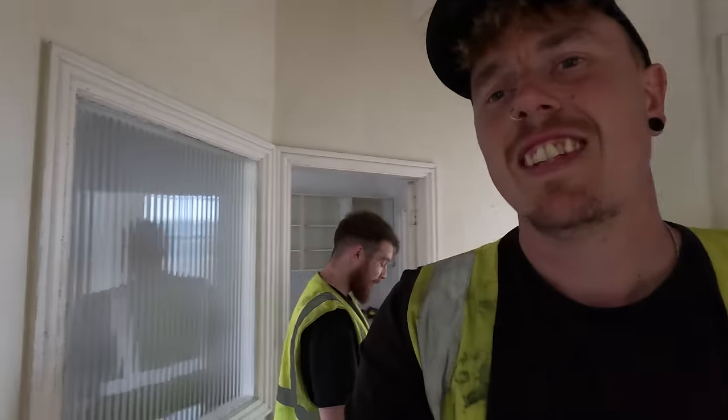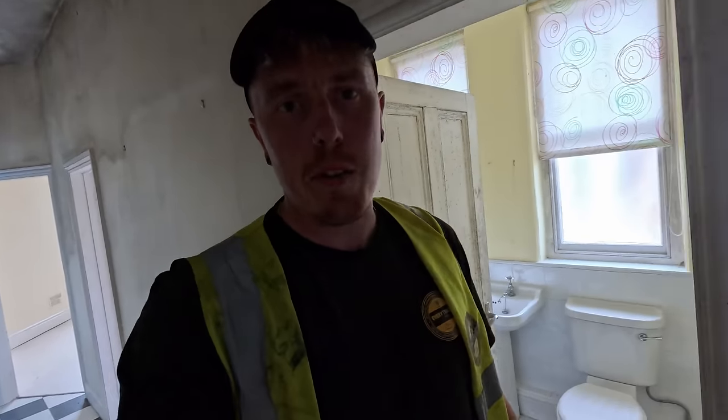Here we are, so this is the inside of the house. Loads of things happening in there. So this kitchen is what we're going to be ripping out. This is all downstairs. Hello, Alex. And then bathroom downstairs, ripping that out as well.